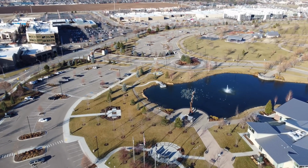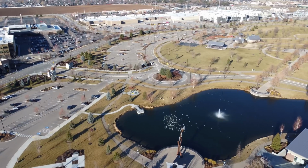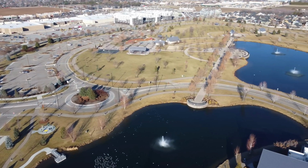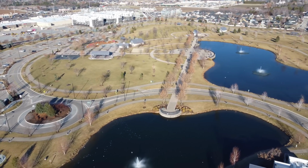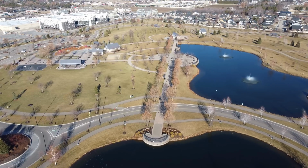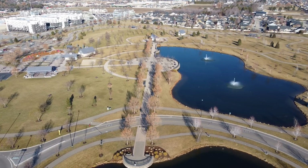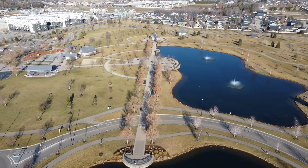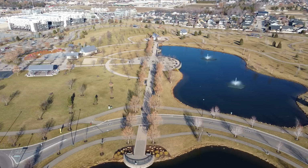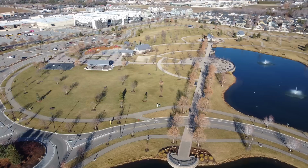Pick up the camera here, and we are going to stay over the ponds, and that way we know we're not over the top of this. I'll stop here for a second, and you can see this big, wide, almost boulevard-looking trail that goes through the center of the park and connects the two ponds. And off to the left over here is the children's play area.